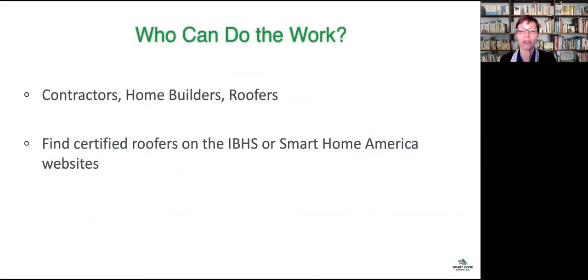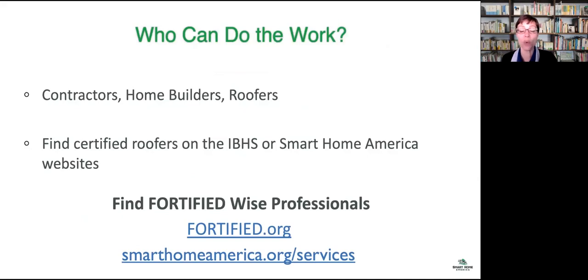So who can do that work? Contractors, home builders, roofers. You do not at this point need to have a Fortified WISE roofer do your roofing. It doesn't have to be somebody who's gone through the course, but you have to have an evaluator. You can find certified roofers on IBHS's or Smart Home America's website. There's the two website addresses.